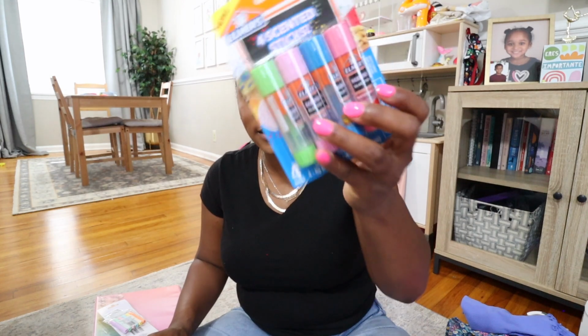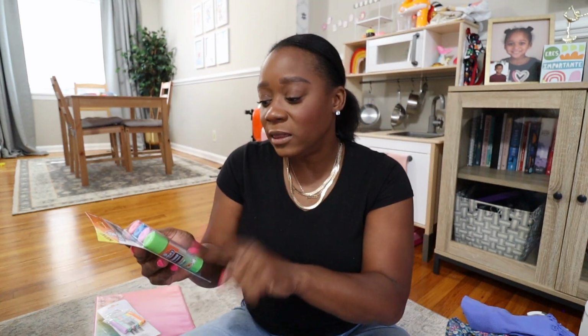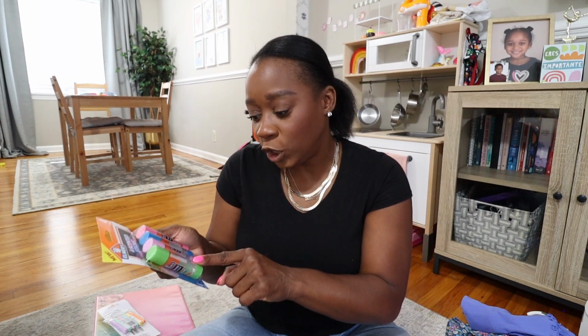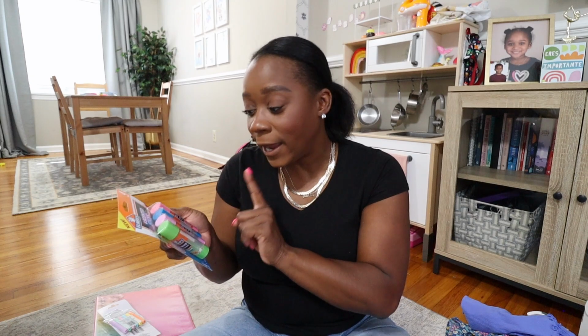And then we also needed glue. This is stuff that I know that she will need for school, and we also need it for home as well. So I got these Elmer's glue sticks. These are from Target as well, but these are the scented ones, and I thought this was cute. It's apple, sugar cookie, blueberry muffin, and watermelon.